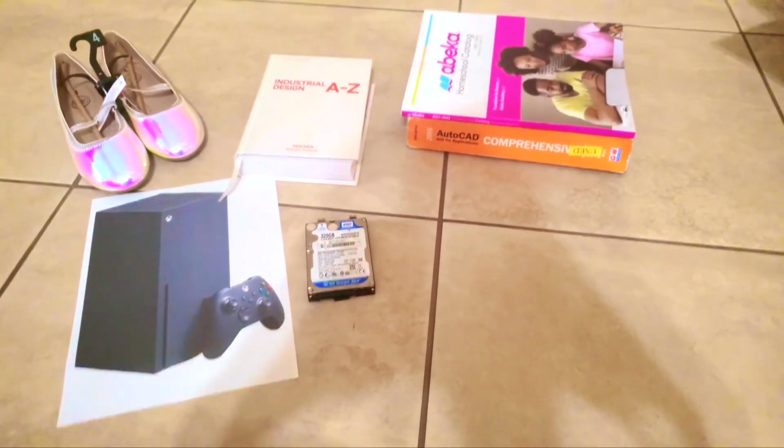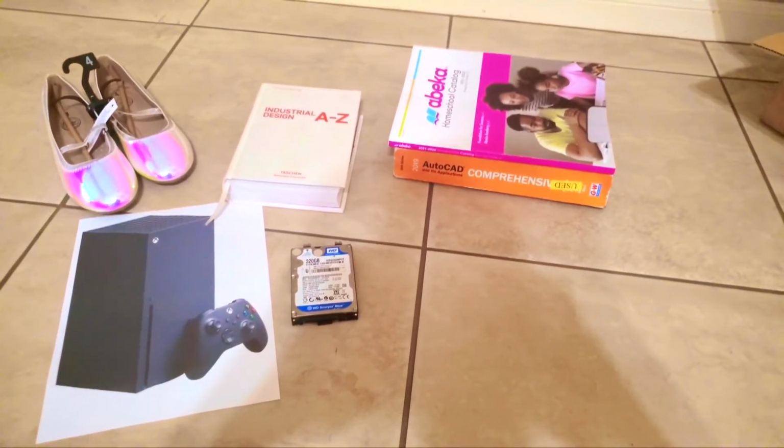So wonderful! I just got scammed. I ordered an Xbox Series X off eBay and they sent me all this stuff.